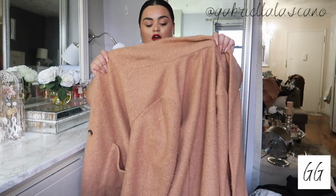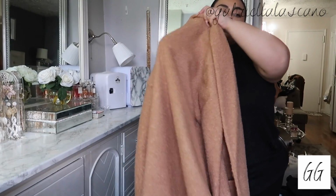This is also part of the haul. This is from Boohoo, and I will try to make sure everything will be linked down below for you guys. So this is the coat.